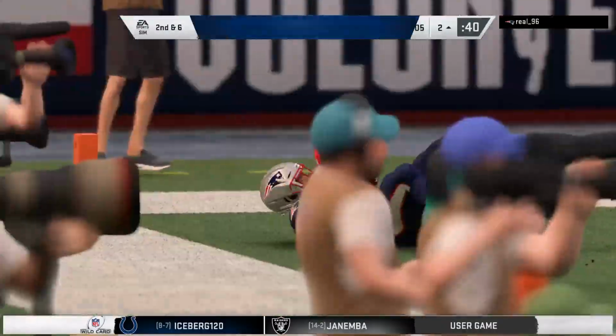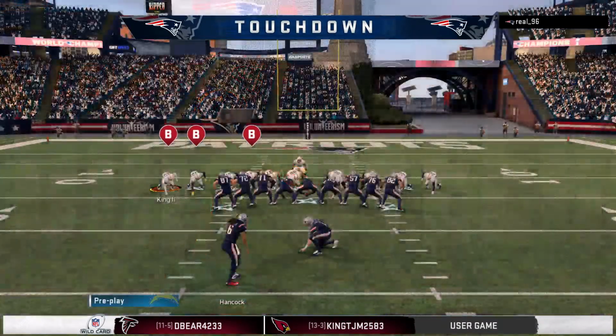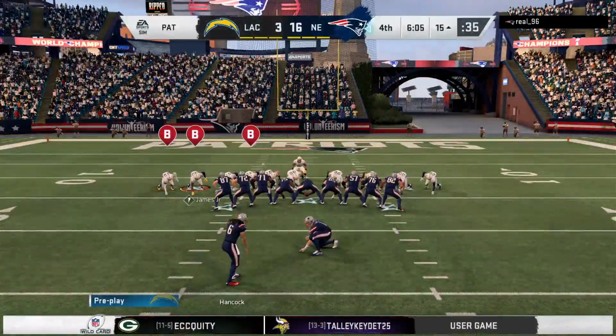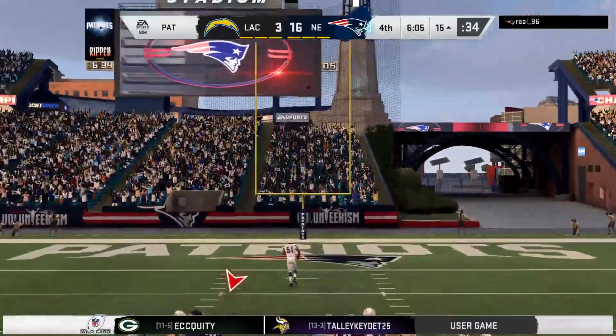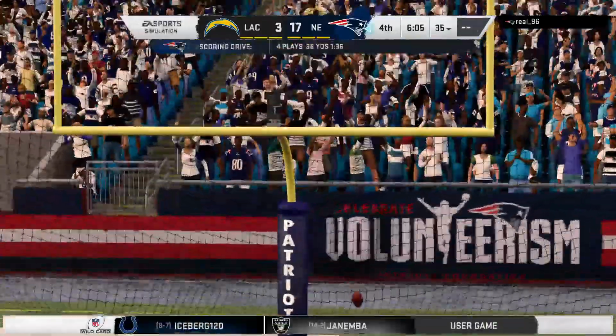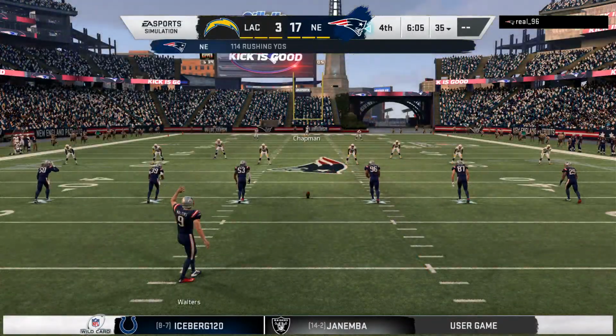And they'll take it into the end zone for a Patriot touchdown. Sony Michel, his second touchdown of the afternoon. And the Patriots, they add on to their lead. Extra point right down the middle. And the lead is now 17-3.